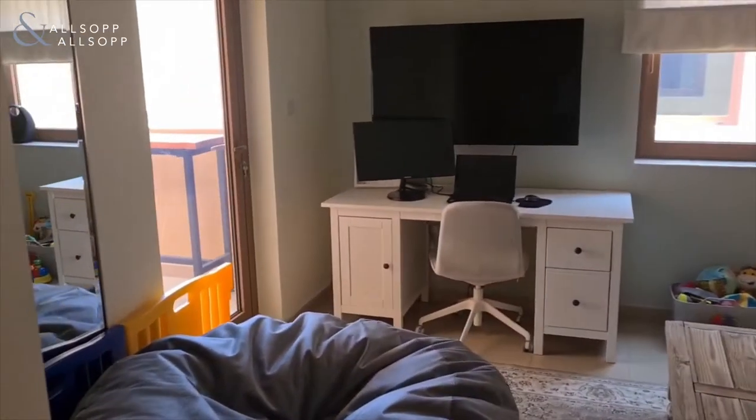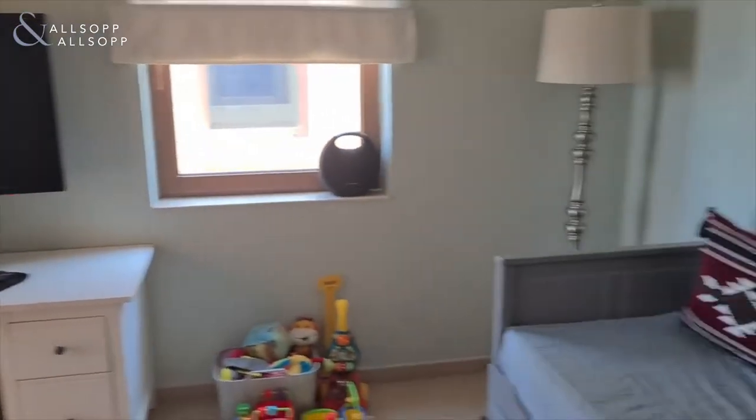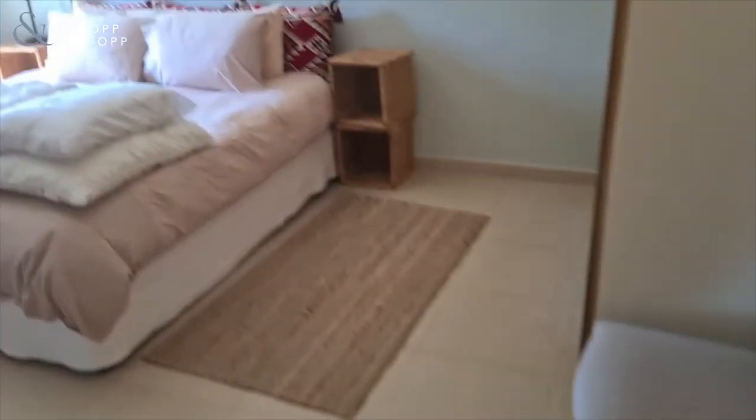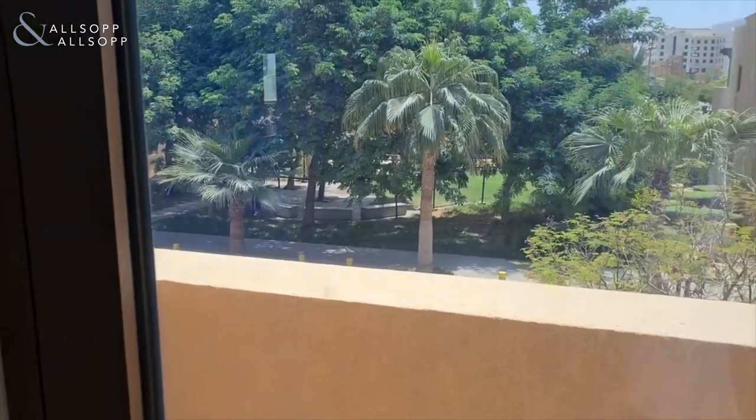Nice spacious area on the top of the stairs with access to the balcony as well. Then another bathroom with the second bedroom. All bedrooms with own balcony.